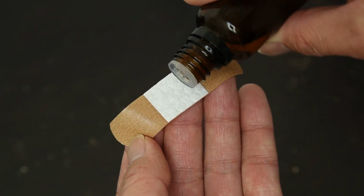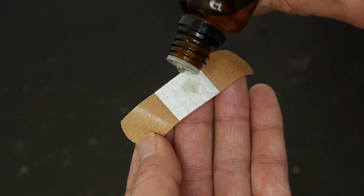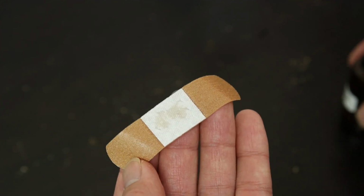It's more like a personal essential oil kit. I will introduce you to 3 easy ways to make this kit by using the materials you have. So the first way is by using a bandage. Add 1 or 2 drops of the essential oil on the pad of the bandage. When you stick it, twist it and have the pad facing outside and then fix it there.